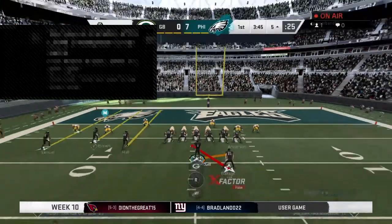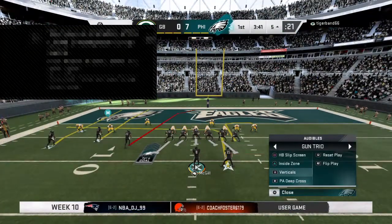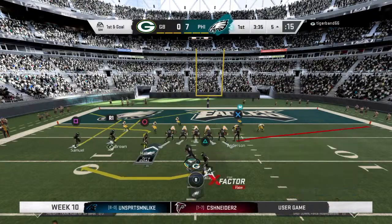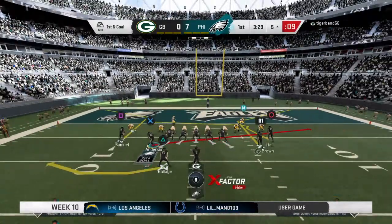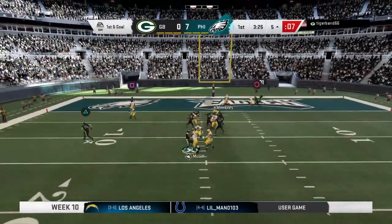Set, hut. Not good. Mike 51. You ain't got nothing. 6 guys. Check 6 guys. Way strong. Come on. Go. 51. Mike 51. Here we go. 51.